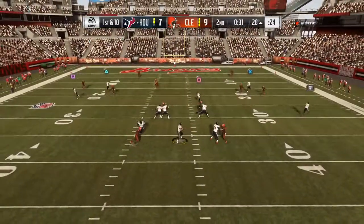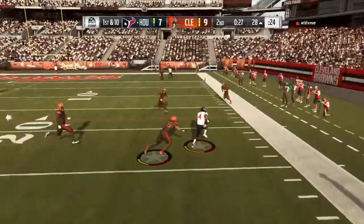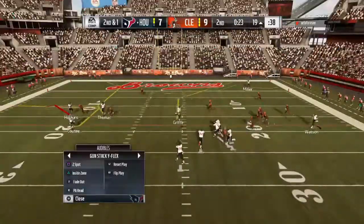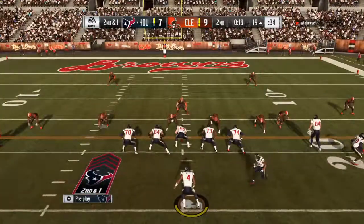On first down, Watson flushed out right. And he'll be brought down inside the 20 at the 19. He'll wind up getting 9 after tucking it and running, so it'll leave him with 2nd and a yard.